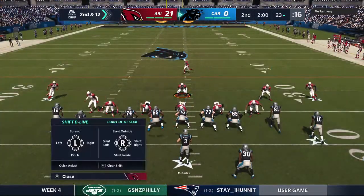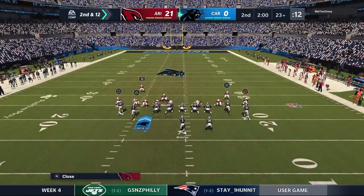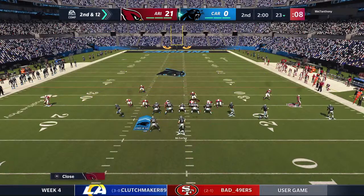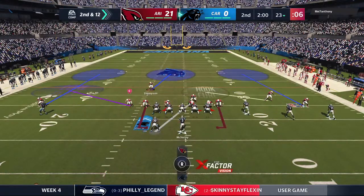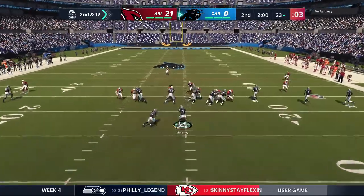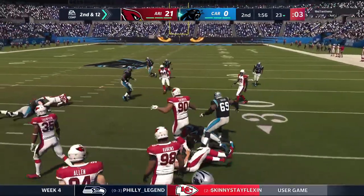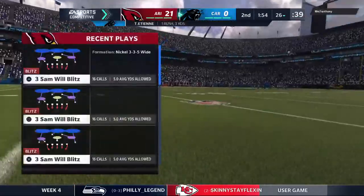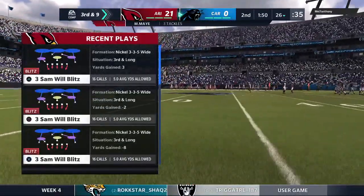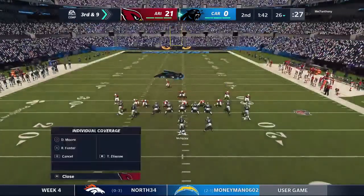First play of the drive goes the wrong way. Here's 2nd and 12. Broke a tackle, but not much room there ultimately. Just up past the 25 and no further. It's a gain of maybe 3, but it's going to leave them with still about 8 or 9 to go on 3rd down.